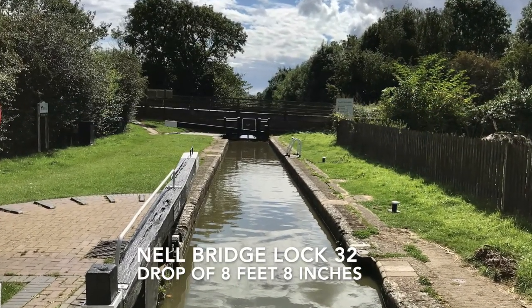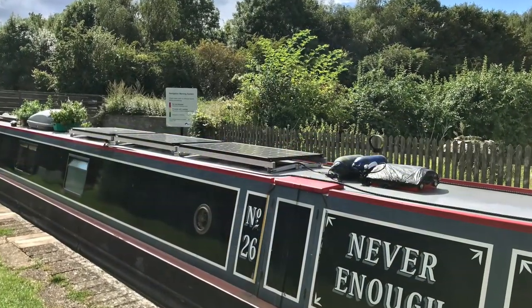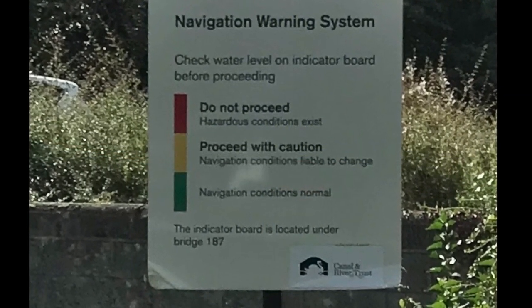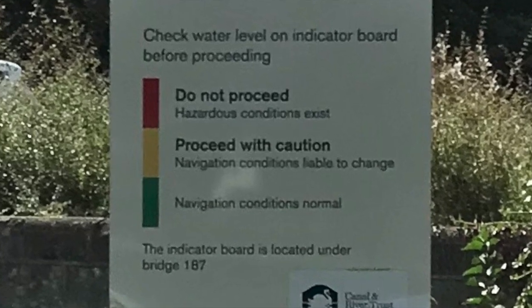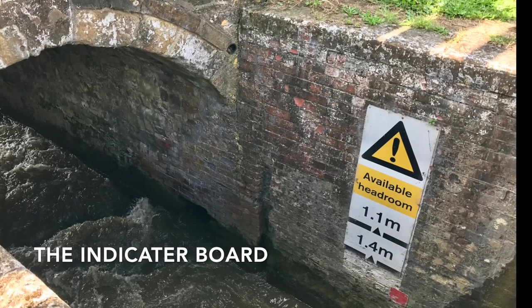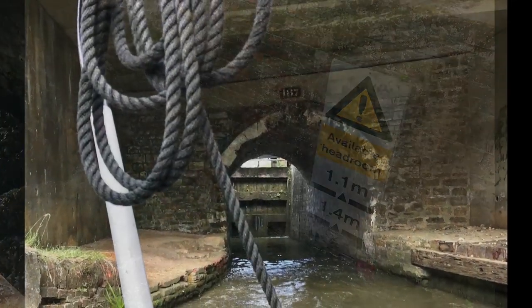Back in April 2018, we were held up for 10 days while we waited for the water to drop at Nell's Bridge. We couldn't proceed until the water level had dropped below the red line. That ensured that we would get safe passage under the bridge. No such problem today. We easily got under the bridge.